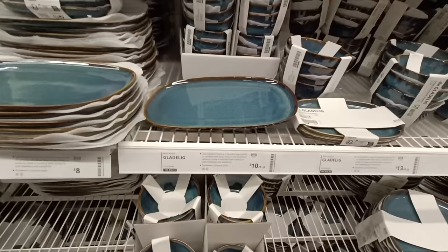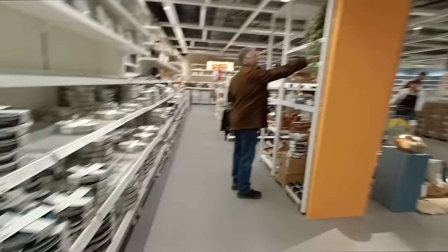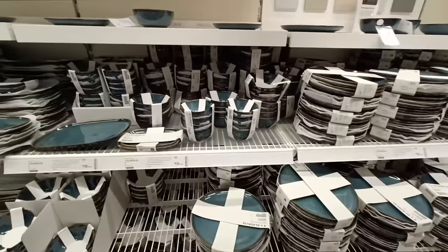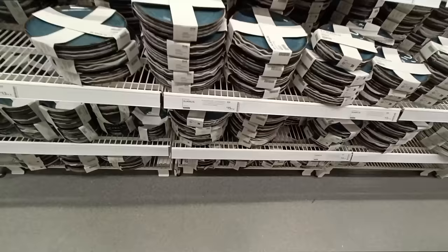Oh guys, this is lovely. Absolutely beautiful, that. Oh, David, I feel a purchase coming on. Control your urges. Oh, wow. Tell me that isn't pretty. It is pretty. But we do have how many sets of crockery? I know, it's gorgeous, guys.